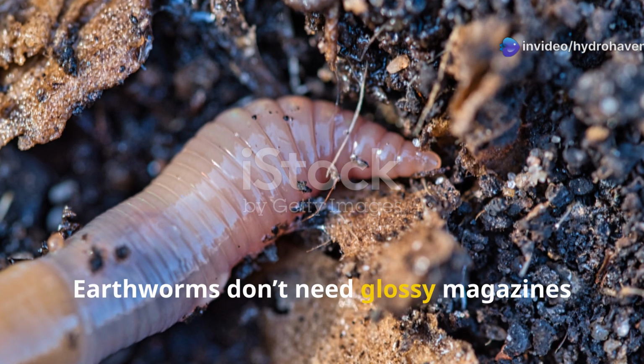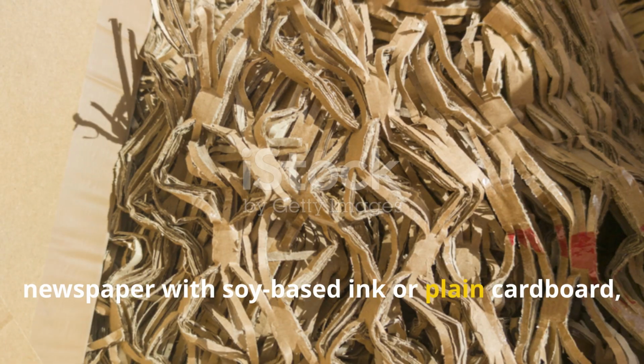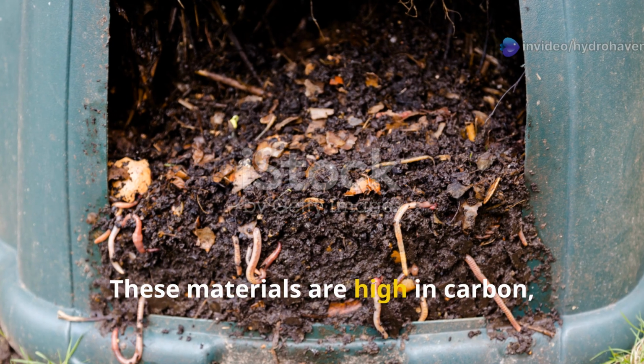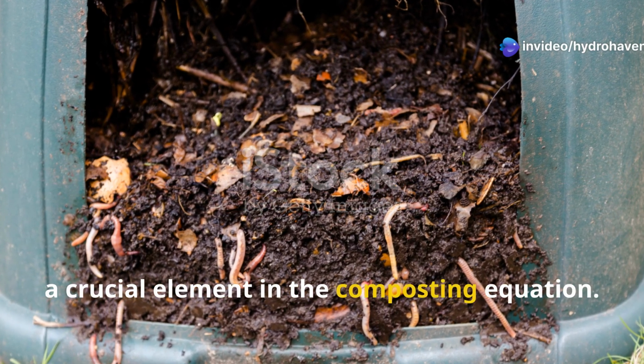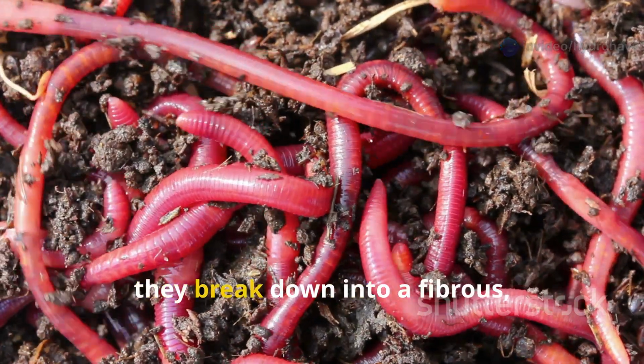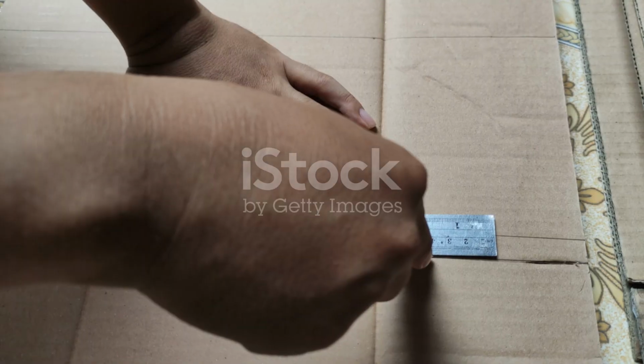Earthworms don't need glossy magazines or junk mail, but give them shredded newspaper with soy-based ink or plain cardboard, and you'll see them move in fast. These materials are high in carbon, a crucial element in the composting equation. When moistened and mixed with other organic matter, they break down into a fibrous, spongy bedding that worms adore.